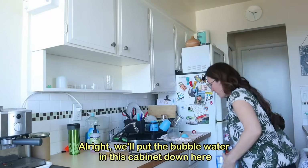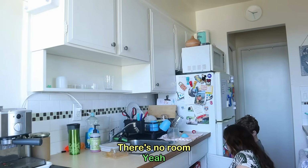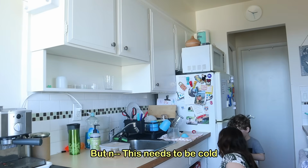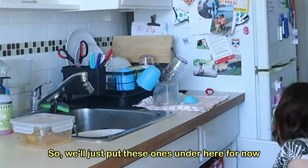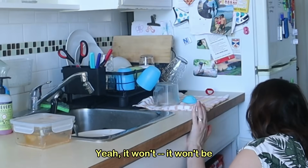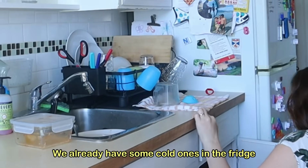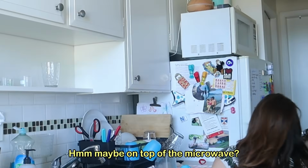All right, we'll put the bubble water in this cabinet down here. Uh-oh, there's no space. There's no room. We could make some room. But this needs to be cold. It does need to be cold, but you know what? We already have some cold ones in the fridge. So we'll just put these ones under here for now. And then it will make it more hotter. Yeah, they won't be cold yet, but that's okay. We don't need them yet. We already have some cold ones in the fridge. There's no space in here. I'm gonna put them somewhere else. Yeah. Here? Maybe on top of the microwave?